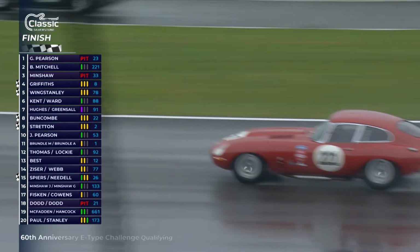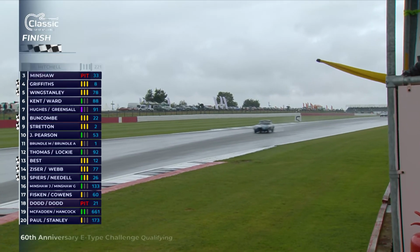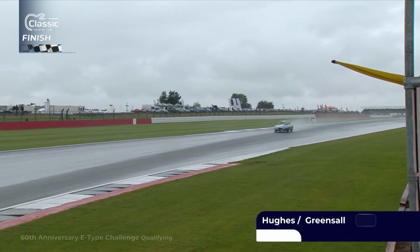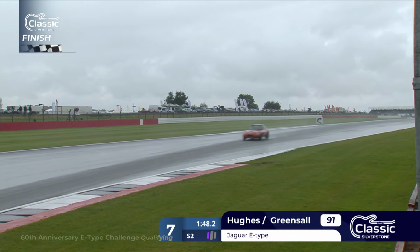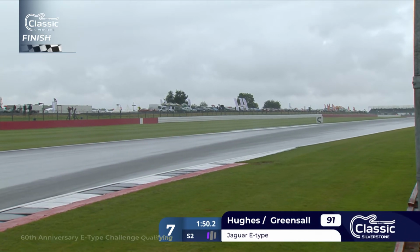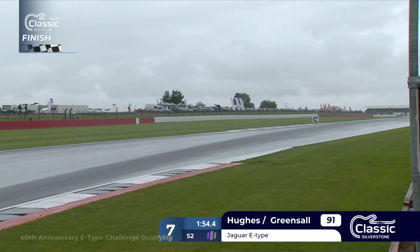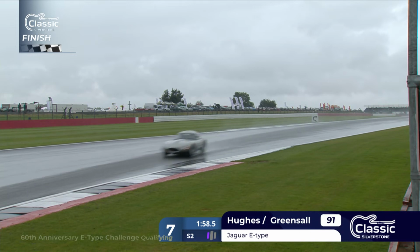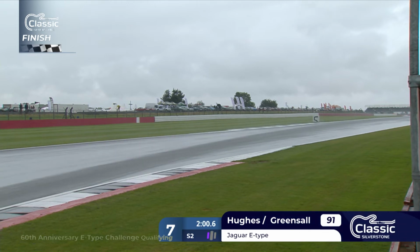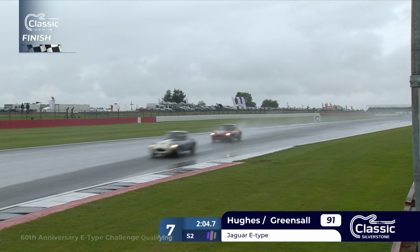Yeah, and he's improved on his time in Sector 1, Ben Mitchell has. If he hasn't passed the flag yet, he can be timed on this lap. Yeah, and actually it's very similar to the Hughes Greensall car. So the 91 machine is the one we're going to have a little look at, because it is on a good lap, 52.143 in Sector 1. And we'll see whether they can improve on their current 7th position on the provisional grid.